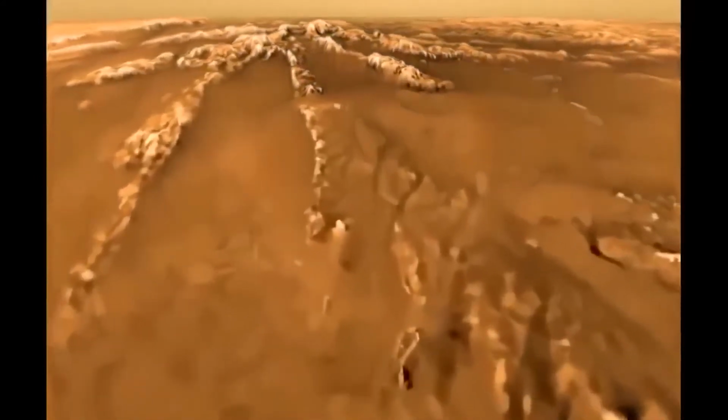Finally, the landing. This is an image taken by Huygens just after landing. What look like rocks and pebbles strewn about over a flat plain are actually chunks of ice. The surface temperature is minus 180 degrees Celsius. Atmospheric pressure is a little higher than Earth's, 1.5 bars. The horizon seems blurred by mist. This is exactly like some rocky desert landscape on Earth.